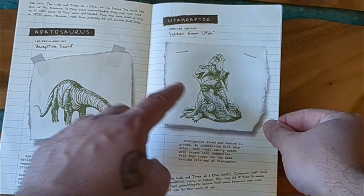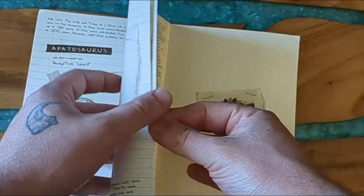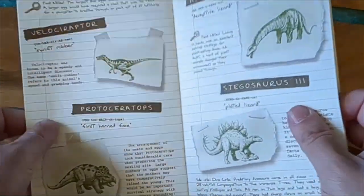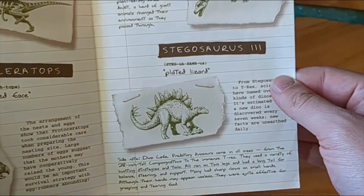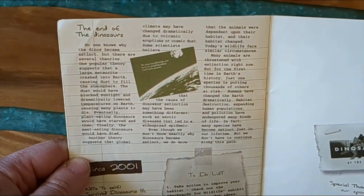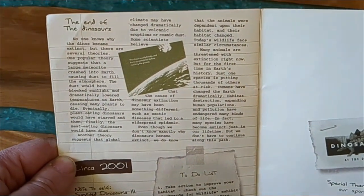That one kind of freaked me out when I was a kid. I'm not going to lie. It really freaked me out. I did not care for that. Yep, and then there's Velociraptor with the Protoceratops, Stegosaurus, Brontosaurus, and then the end of the dinosaurs. You can pause and read all that if you'd like.